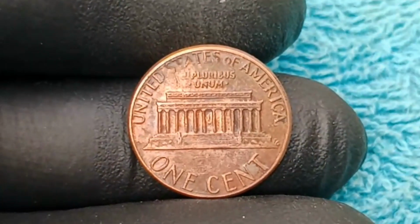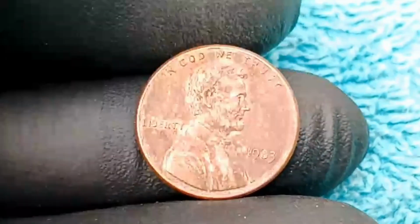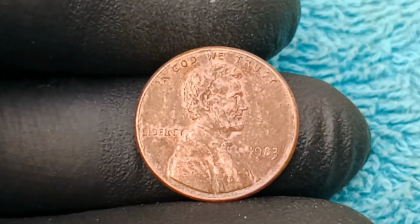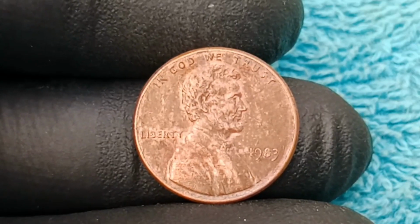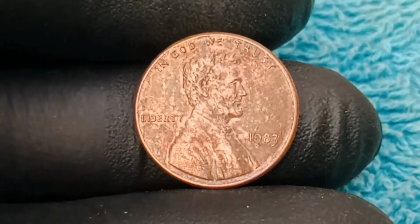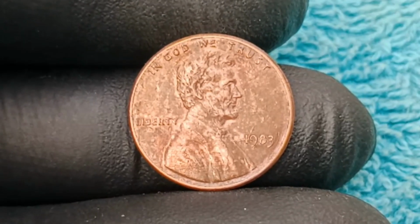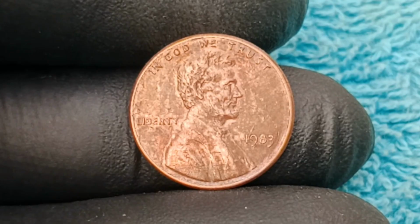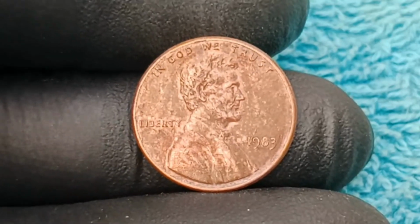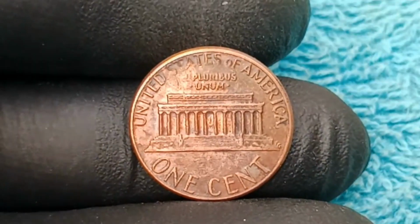The 1983 penny, part of the famous Lincoln Memorial Cent series, might seem common at first glance, but the events surrounding its production make it one of the most fascinating coins ever struck by the United States Mint. This was a year of major transition and experimentation in coinage materials following the historic change of 1982, when the Mint switched from making pennies out of 95% copper to using copper-plated zinc blanks, reducing costs and altering the coin's weight from 3.11 grams to 2.5 grams.